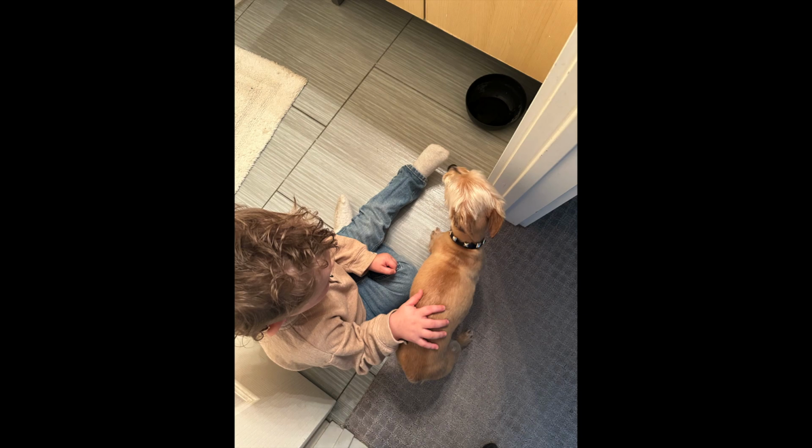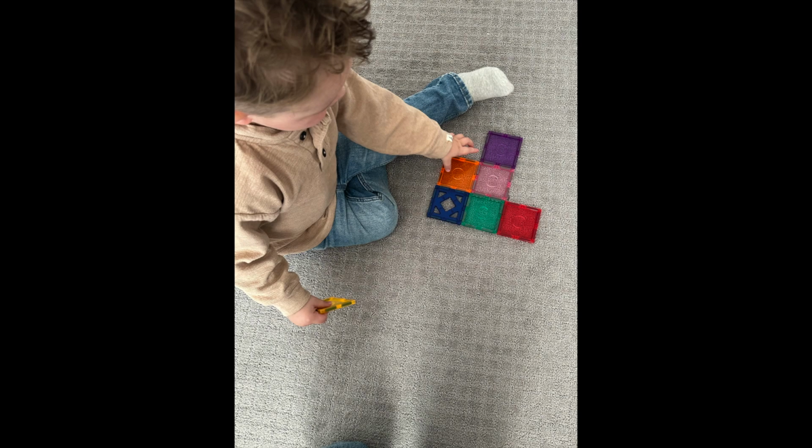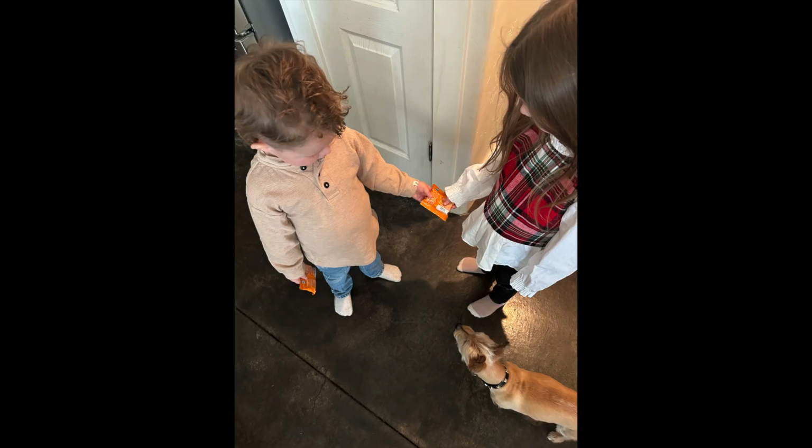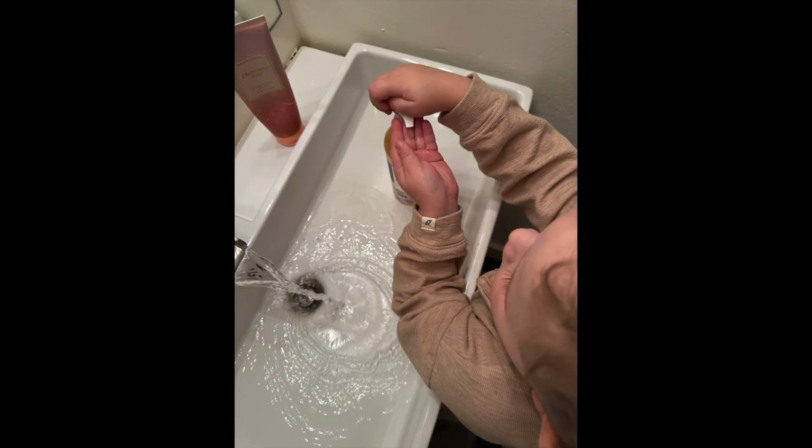This is a picture of him petting very carefully his dog named Jack. Here he's organizing some tiles and putting them in different patterns. And here he's giving a hug to his favorite snuggle, which is a lion. This is a picture of Levi sharing with his sister using his hands.